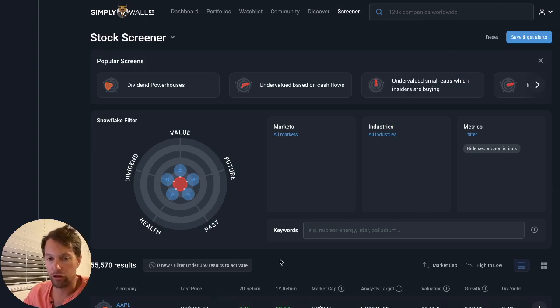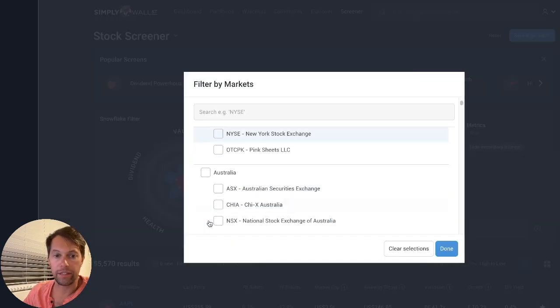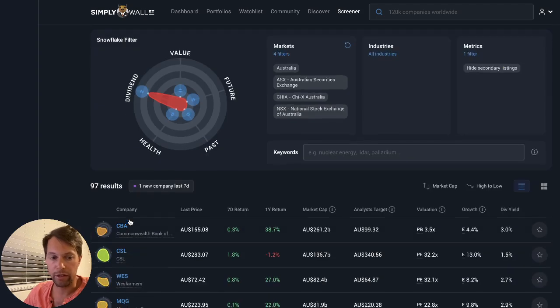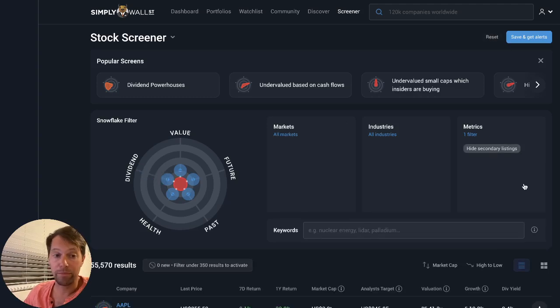And also as you're exploring, it updates. So if I set this up as an Australian one, and we're in the dividend theme, so let's do dividends, it will update as I go. One new company. Okay, well, which companies? Oh, I've got to save it to see that new company. But there's one new company in there, so it's constantly updating as I go when new companies have matched in that last week.